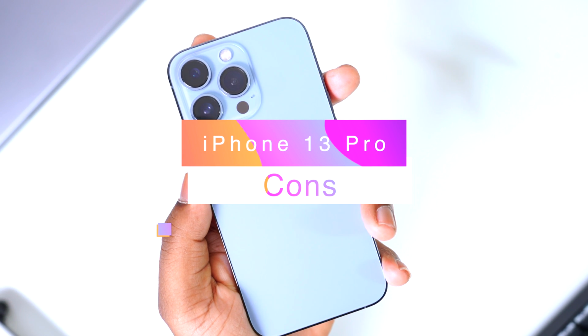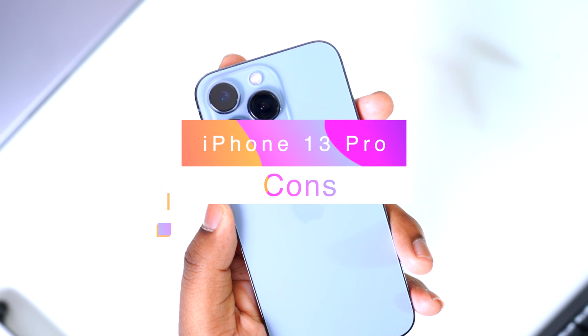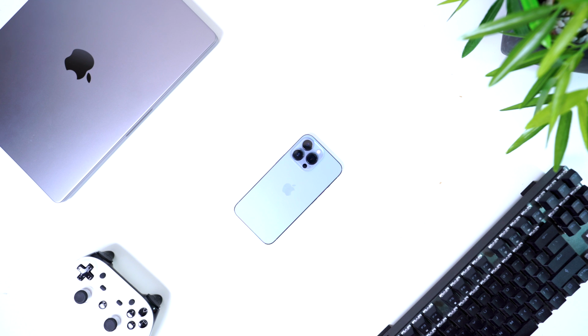So of course, not everything could be perfect. So let's talk about what I don't like with the iPhone 13 Pro after using it for 1 month. I don't necessarily think that these are pro devices. Now, if you're a photographer or you do video or you create content, you can definitely do your professional work on the iPhone 13 if you choose. But for the most part, there's nothing on the iPhone 13 Pro that makes it like a must-have for pros.